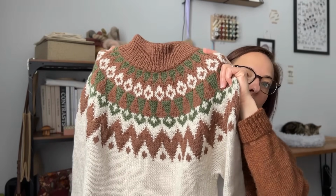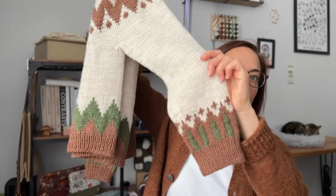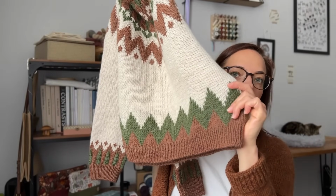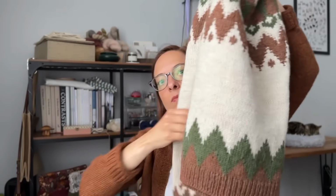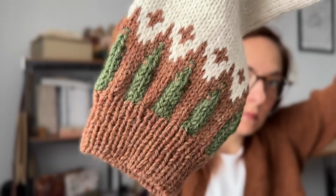So this is what it looks like. There's a bit of color work on the sleeves, there's color work at the bottom. And yeah, I like it a lot. I'm not going to put it on, but I'm going to put pictures of me wearing it so you can see what it looks like.